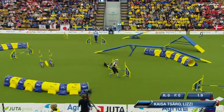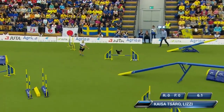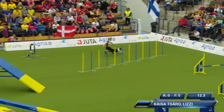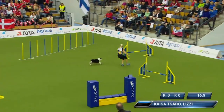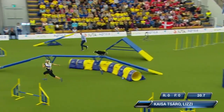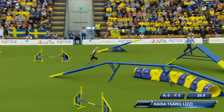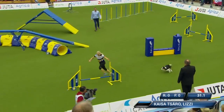Another Estonian team. This is Kaisa Tsaru with Lizzie, a Sheltie. They look very good. Fast dogs. Perfect seesaw. Nicely into the weaves. Those are some fast weaves. She gets the blind crossing. Moving efficiently. She's running there to get that. Oh, that's a nice backside of 13 there. The crowd is applauding. That was very nice. Super elegant handling going on here.